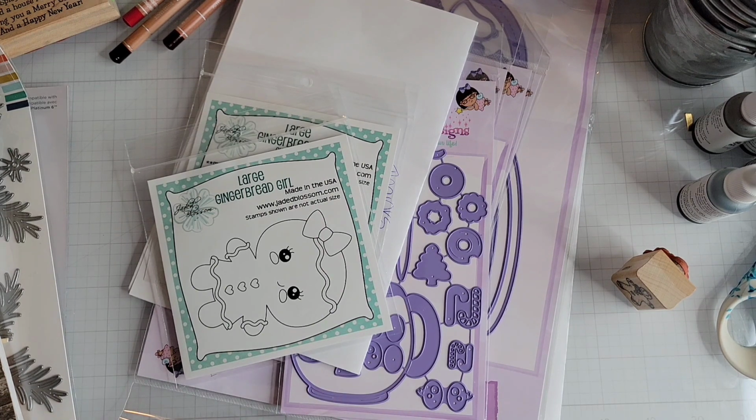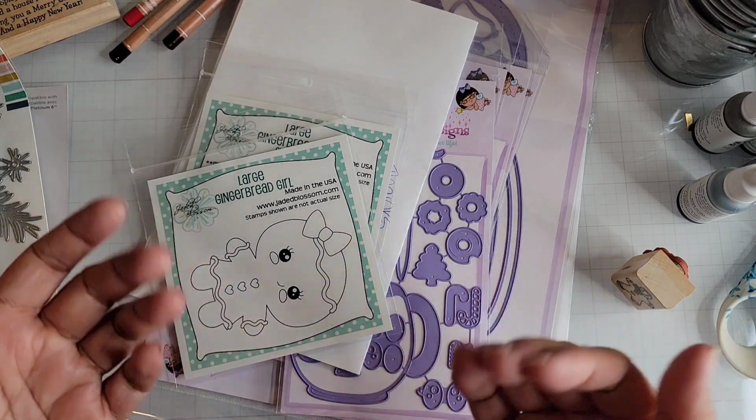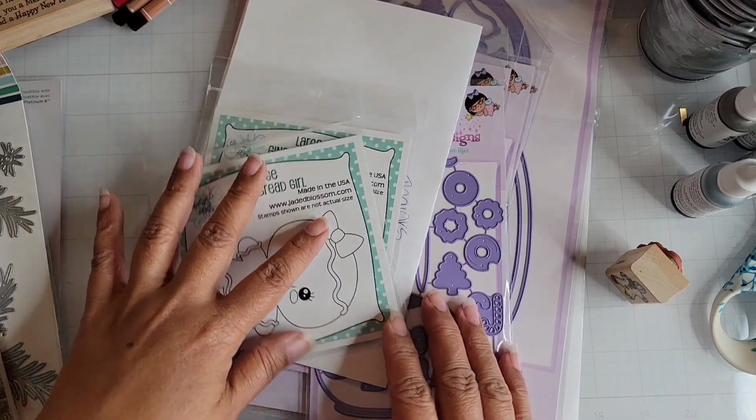So work has been kicking my butt and I haven't done much crafting or cleaning up or really anything related to crafting lately, except for buying stuff that comes in the mail and makes me happy for a little bit. So let me show you what I got.